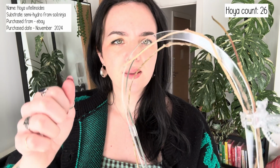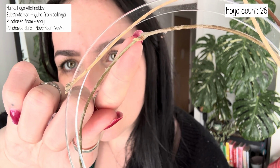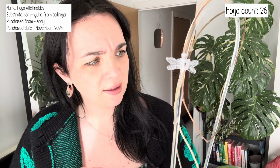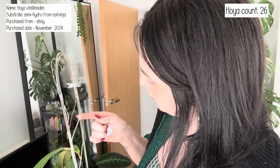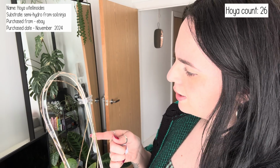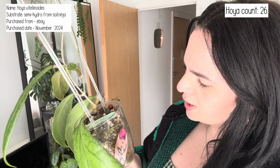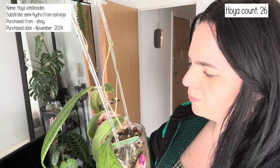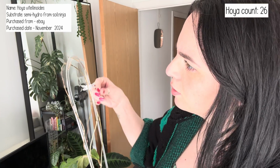I'm pretty sure I did see, yeah, there's a new leaf up here on this tendril. This tendril's dead. I need to chop that back. But there are two different tendrils. Hang on, there's three? What? No, there is two. It's just one that does wrap round all the way. This one did come with what looked like a little mealybug nest on the back of one of the leaves. So I was really cautious with it when I first got it, but I haven't seen any mealybugs on it since.